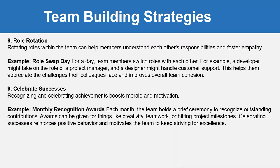Celebrate success. Recognizing and celebrating achievements boosts morale and motivation. For example, monthly recognition awards. Each month, the team holds a brief ceremony to recognize outstanding contributions. Awards can be given for things like creativity, teamwork, or hitting project milestones. Celebrating successes reinforces positive behavior and motivates the team to keep striving for excellence.